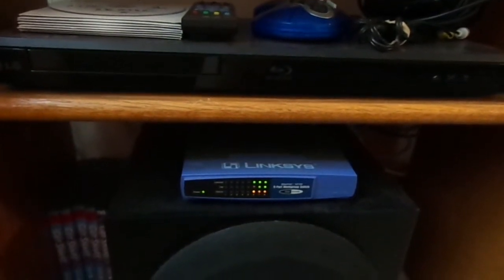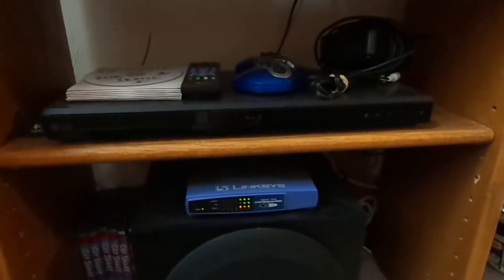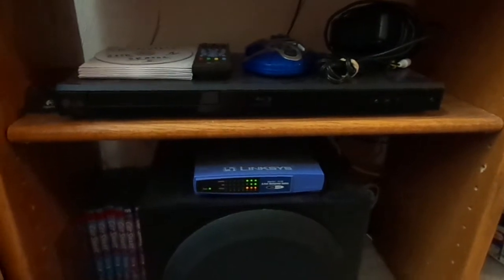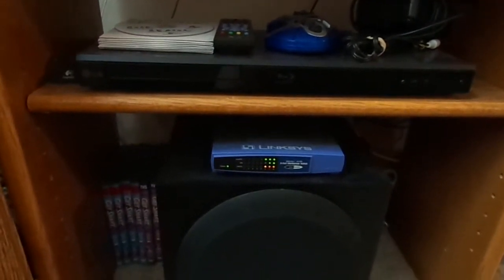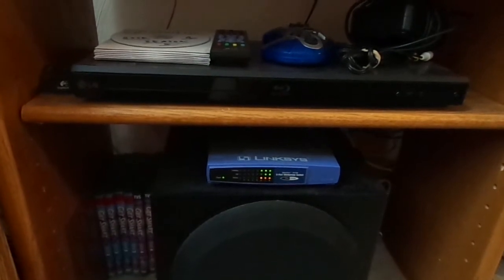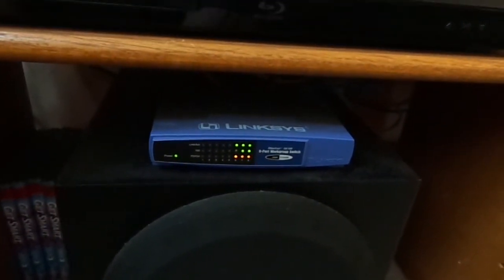My poor old SMC, while we were on vacation a couple months ago, the fan went out on it, and when I got back it was totally fried. There was no power, and my room stunk. I mean, you could smell the burning electronics from across the house. So until I can find another one like that, this one does just fine. It's a 10/100 Ethernet switch, just very similar to the other one, just not a professional unit.